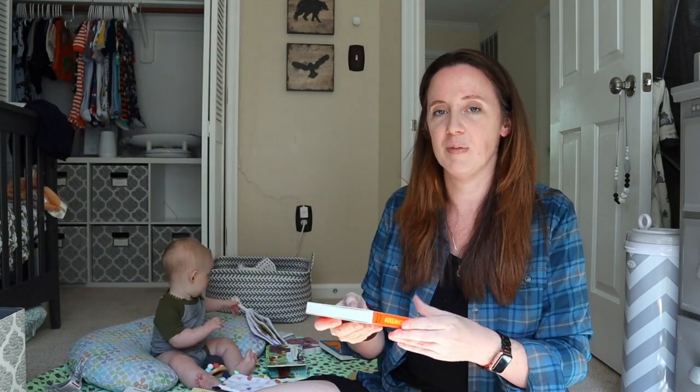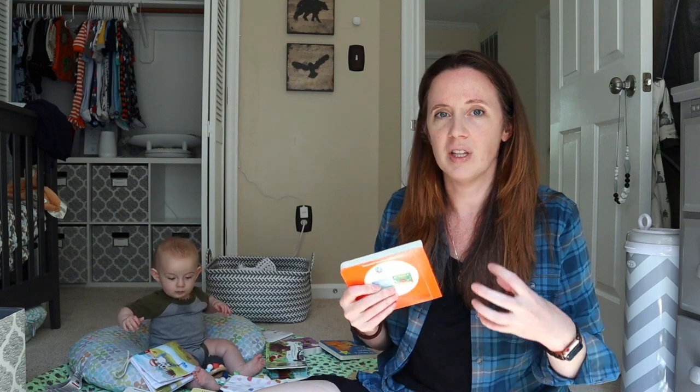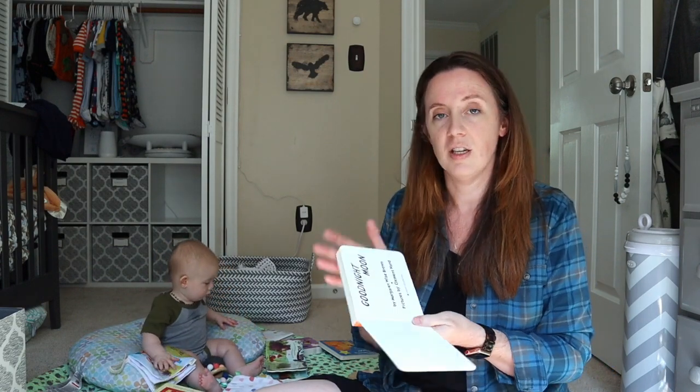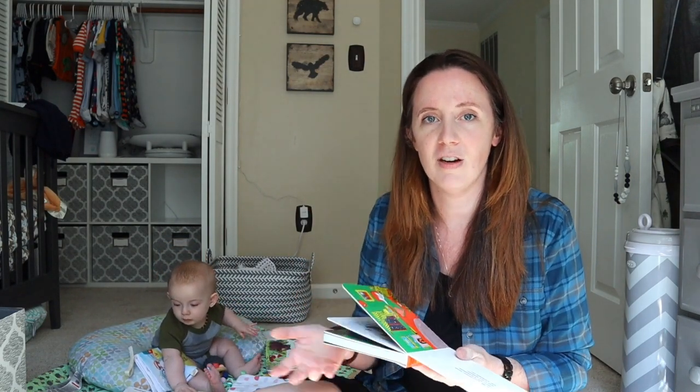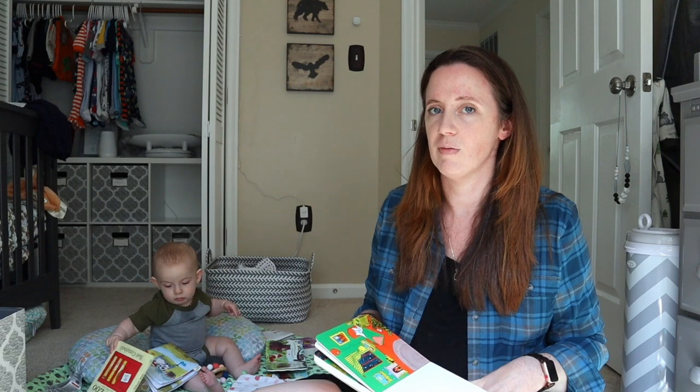I'd stand and read a book, and I could get him to pay attention if I was holding him. And now he loves it. He loves reading. I think all babies do. They like hearing your voice. It's quiet, it's calm. They can focus on pictures in front of them. The pages turn, new pictures appear. I feel like all babies, for the most part, really enjoy it.